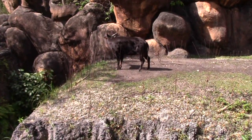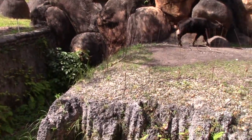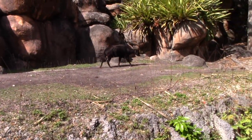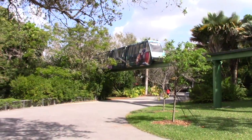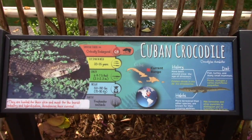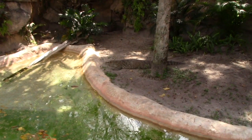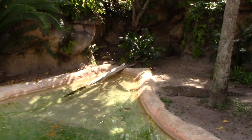Those little stick thingies along the sides keeps them from going over the edge, which is good. You don't want these animals to get hurt. See the monorail going by. Cuban crocodile. Now I see two of them. One by the tree. Then you get the one towards the back with its mouth open.